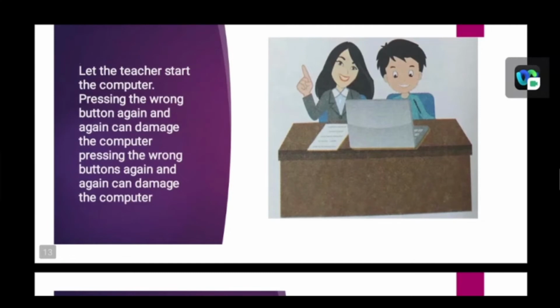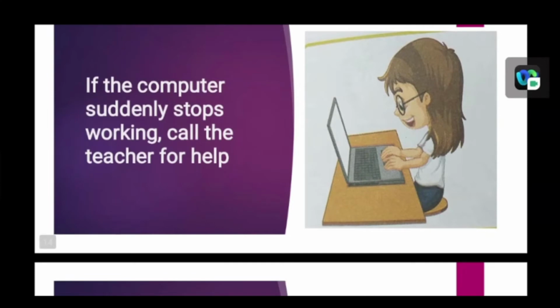Yes. Next, we move on to: let the teacher start the computer. Pressing the wrong buttons again and again, you can damage the computer. What are they saying? Don't press a wrong button again and again. It can damage the computer. Okay, children. Next, if the computer suddenly stops working, call the teacher for help. If your computer suddenly stops, meaning it's fully shut down, a full black screen, at that time you just call the teacher for help.